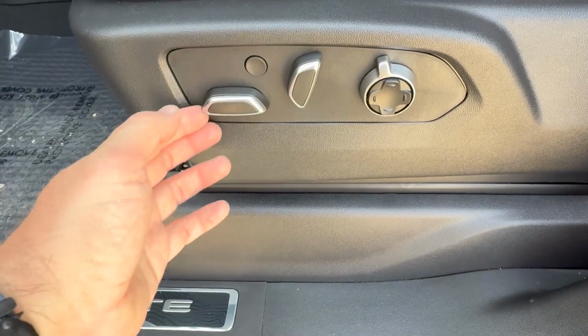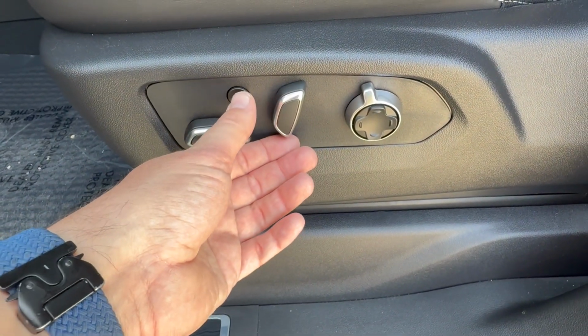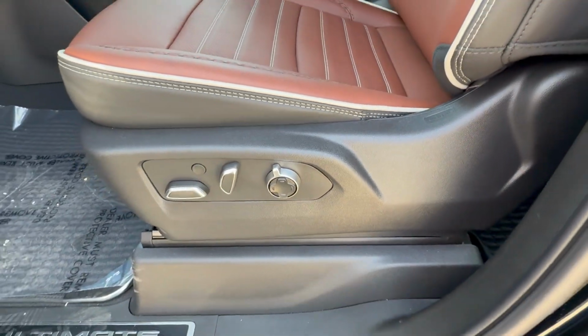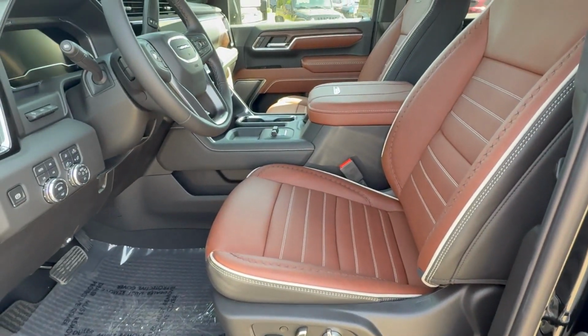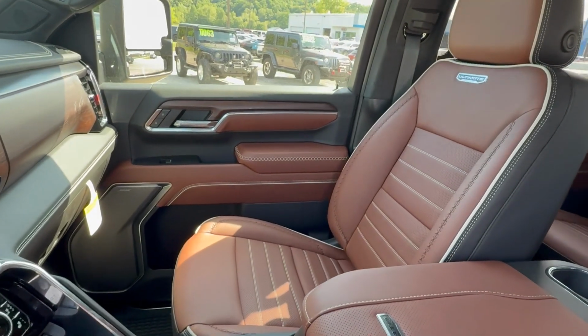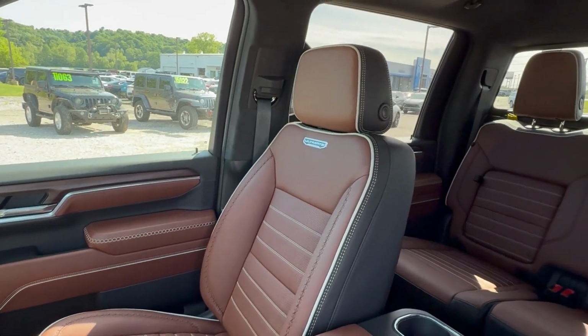As for the seats, we have 8-way power adjustable seats. This is a massaging feature, 4-way adjustable lumbar support and all that kind of stuff. And let's go ahead and take a look at these seats in depth because they are supremely comfortable. And the attention to detail and quality is very, very nice.